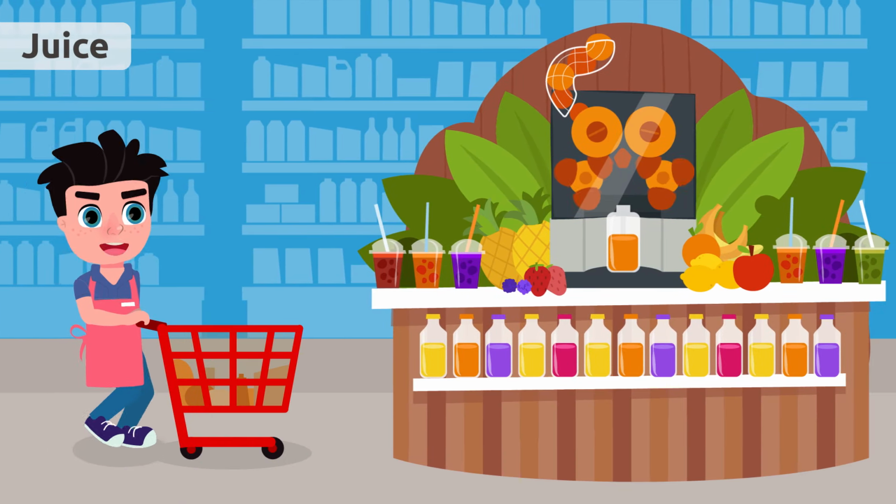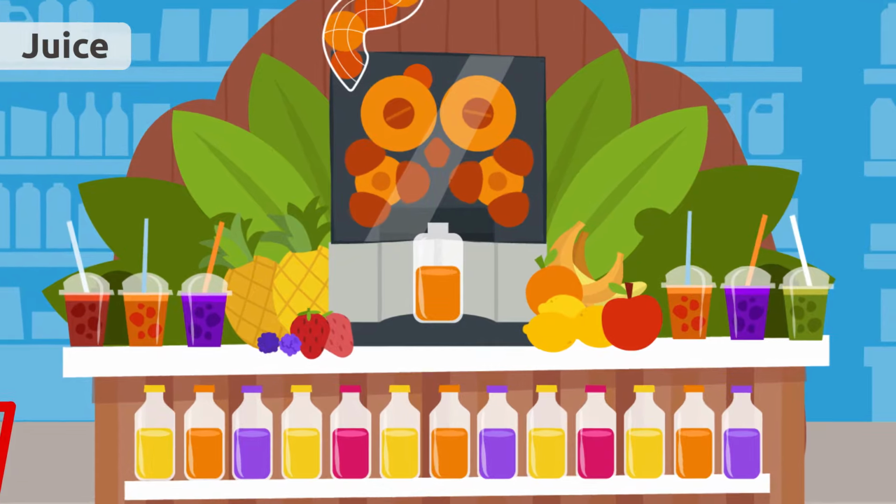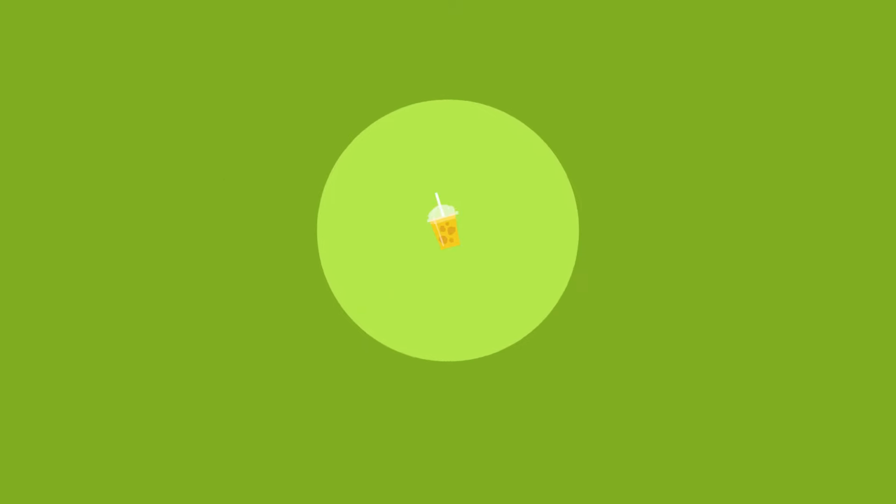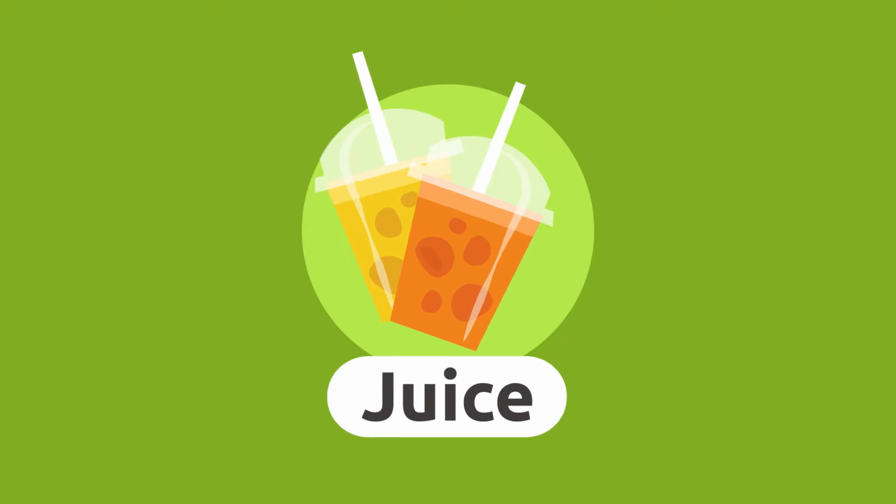Juice. Juice is a drink we make by squeezing fruit. What do you like most? Orange juice or pineapple juice? Juice.